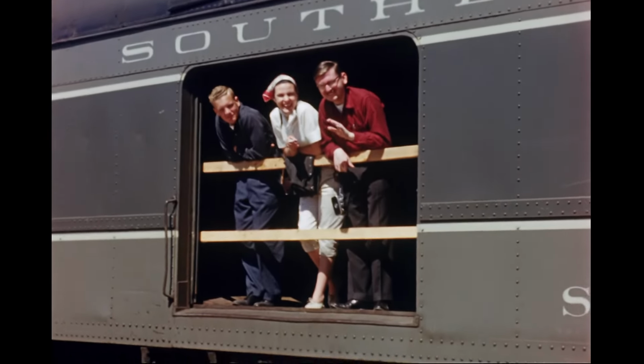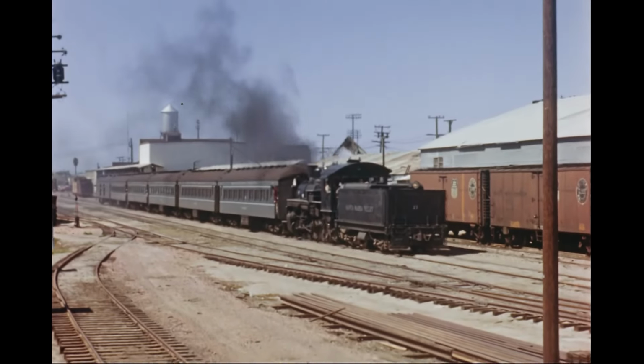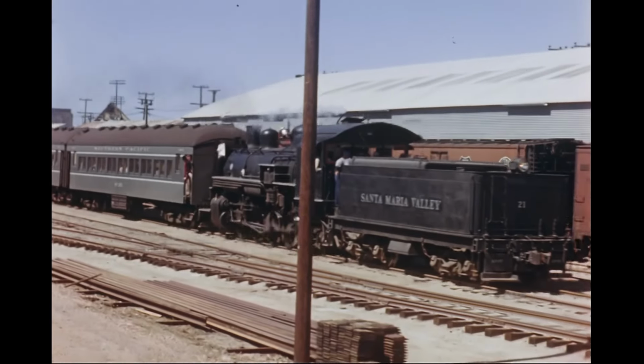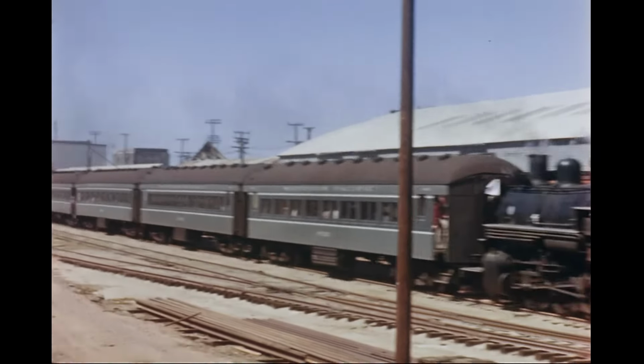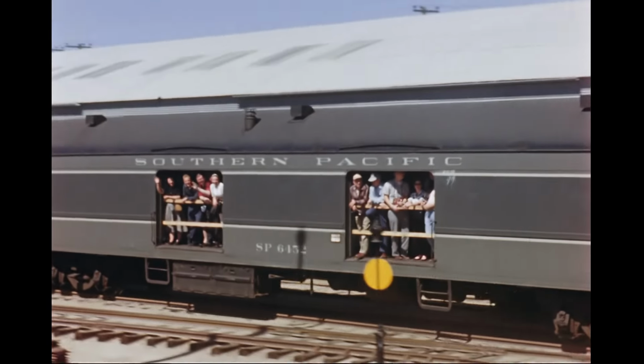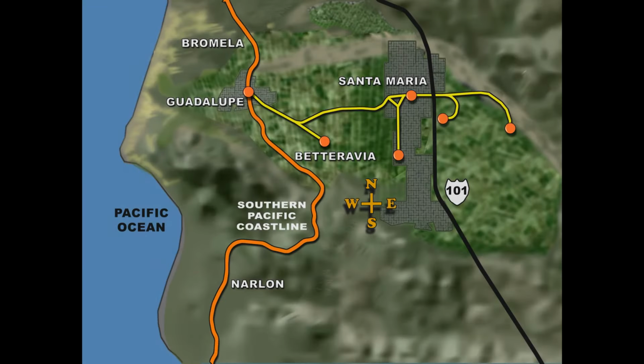This baggage car has pairs of wooden planks to keep the rail fans a bit safer. This facility has some orange Pacific Fruit Express ice bunker refrigerator cars for hauling fresh produce grown in this area. The SP yard is in Guadalupe, California, where the SMV in yellow meets the SP coastline in orange.